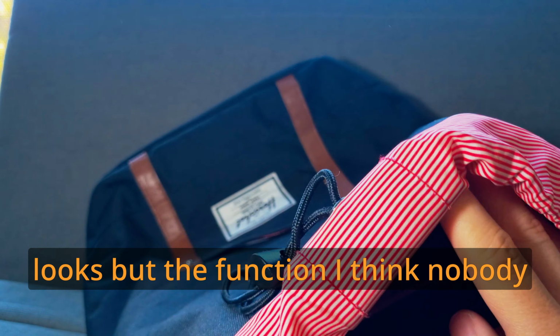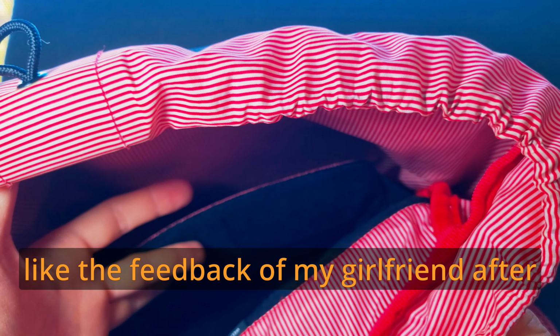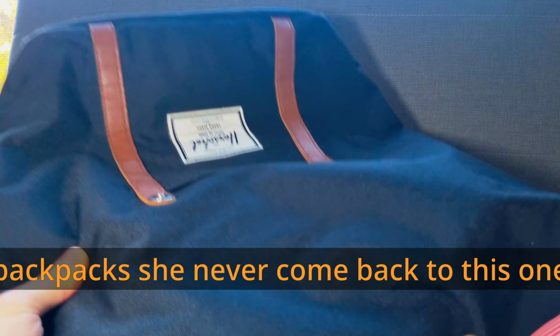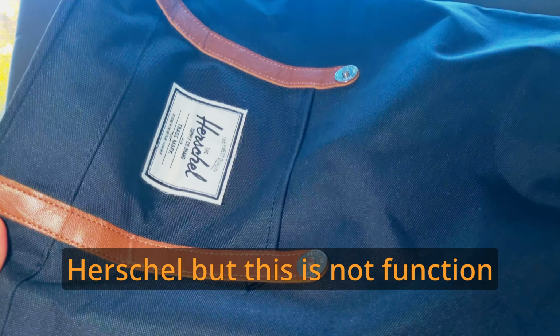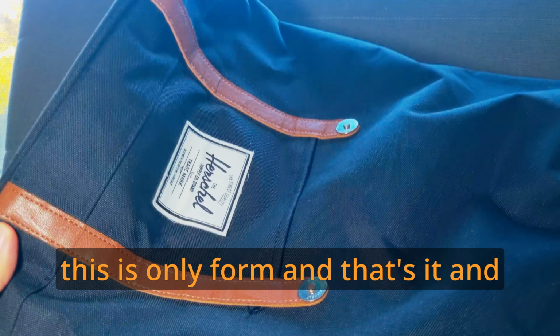Some may love it because of the looks, but the function, I think nobody will agree this is the best function. Like, you put all your gear inside, and then when you want to access something, you have to take out everything, just to take your little thing that was on the bottom of your bag. And so this is the feedback of my girlfriend after using it for some time. And now that I showed her some way better backpacks, she never comes back to this one. I think we will sell it because nobody uses it. It's not good. So sorry for Herschel, but this is not function. This is only form, and that's it, and marketing.